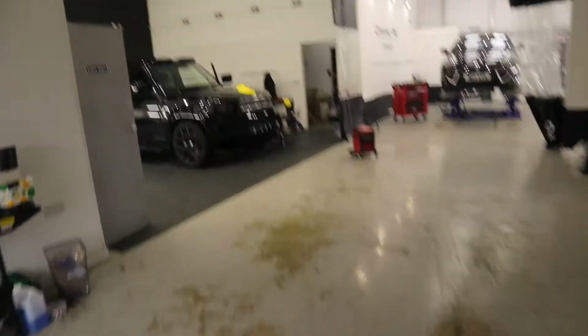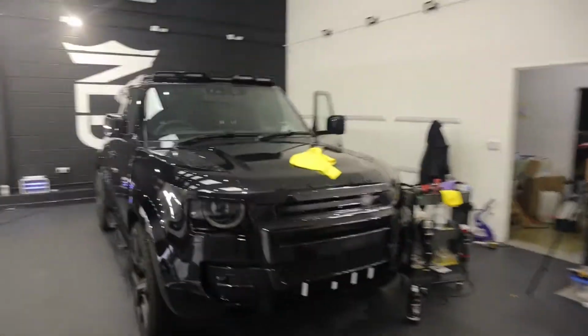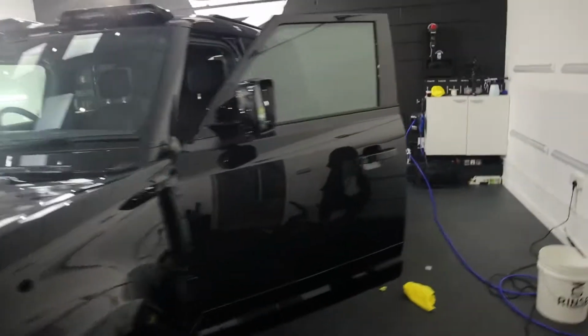Callum's in there just waiting for the buckets to fill. But yeah, the main job for the day really is just getting this Urban Defender in a better position.